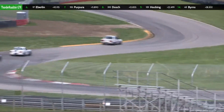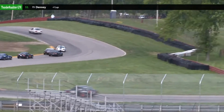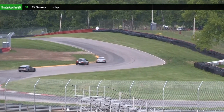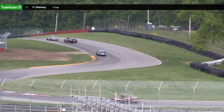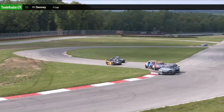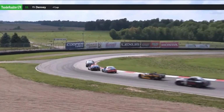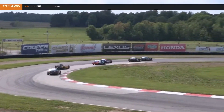Whoa! Yeah, that's close racing there in six. Yeah, different classes. They're all trying to get around. I wonder what's going on with our Thunder Roadster battle. There's Tom Burns. That's the Spec MX-5 battle. That's going to be hard and heavy there.